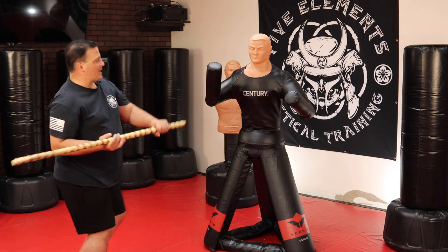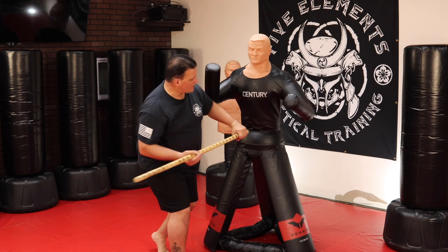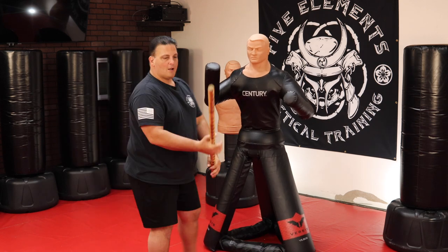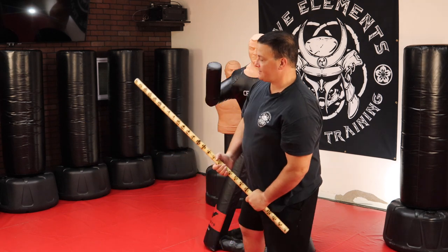I could use it to thrust, but I would rather slide down to about shoulder width apart with some stick on the bottom that I could use for grabbing, that I could use for striking, that I could use to poke through, but I really want enough stick that I could use it more like a sword than like a stick, if that makes sense.